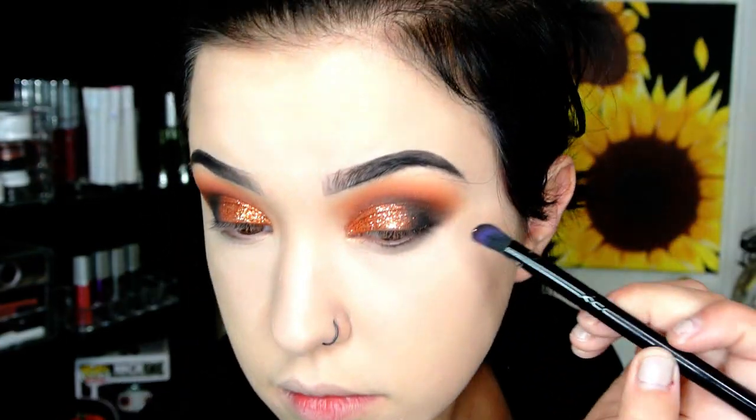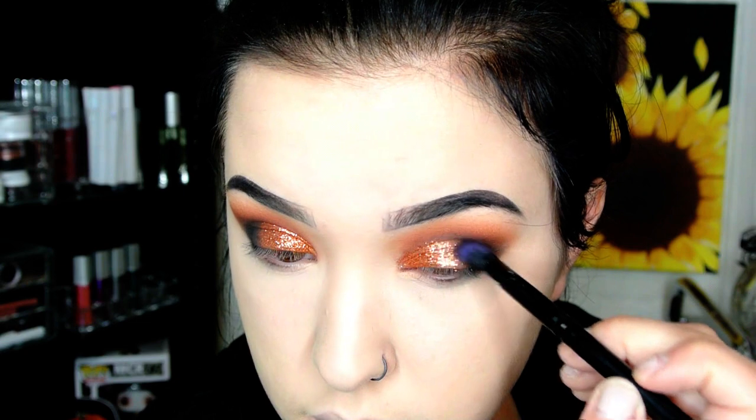Then I'm going back in with the black and deepening it up, just so we have a super, super dark outer corner. Then I'm going to highlight my brow bone with the white from the Kat Von D palette.